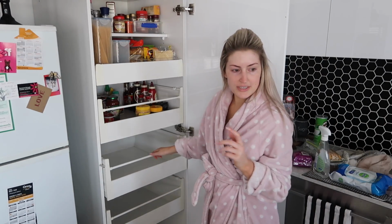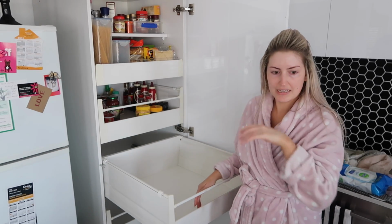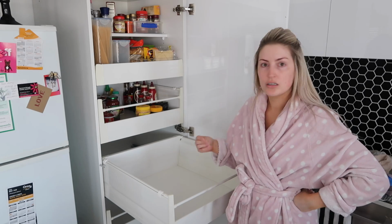Dust. Okay, so next shelf, I think I'm going to do things like snack foods, stuff that's in boxes, I guess. God, that was a big sneeze.